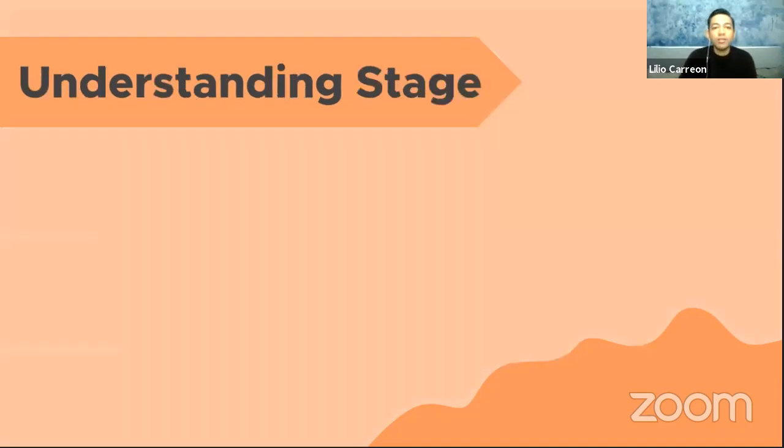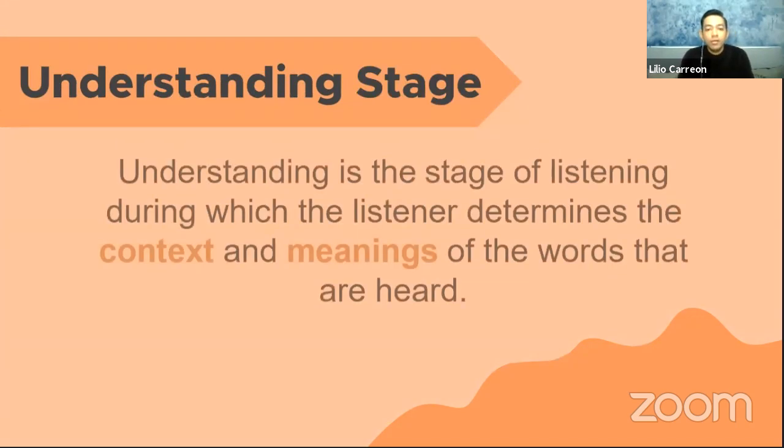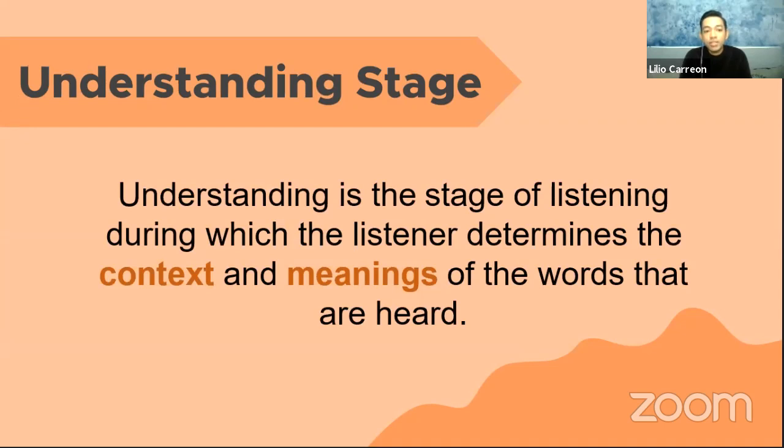Now you move into the second stage, which is understanding. This is the stage of listening during which the listener determines the context and meanings of the words that are heard. It's not enough that you heard and identified the words in isolation. You can only say that you understood the message if you are able to put those words together, identify the relationship of these words, look into what context the message is coming from, and finally identify the overall message of these words in this context. That is what we call the understanding stage in the listening process.